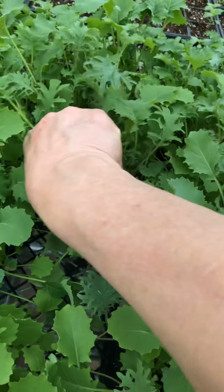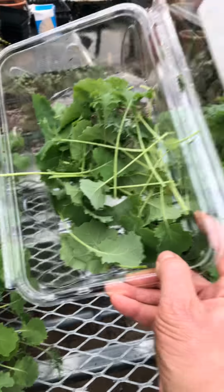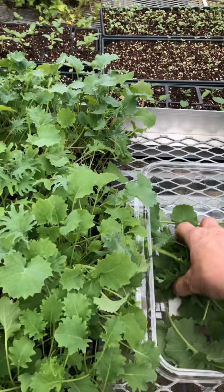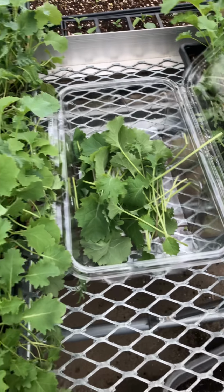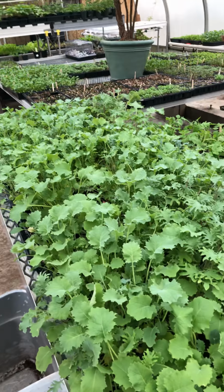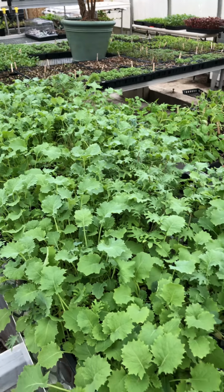So I'm going to keep picking until I fill my container, and then I'm going to take it home, probably eat it for supper. Wish you guys were here to eat some with me. Maybe I could teach you to love kale even if you didn't think you did. Okay, have a great day, guys.